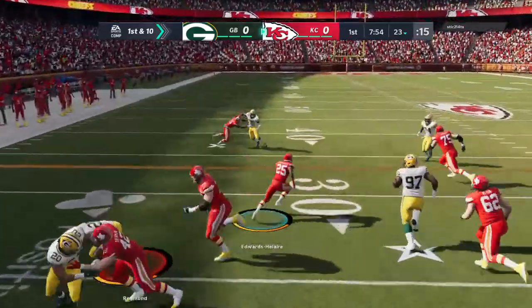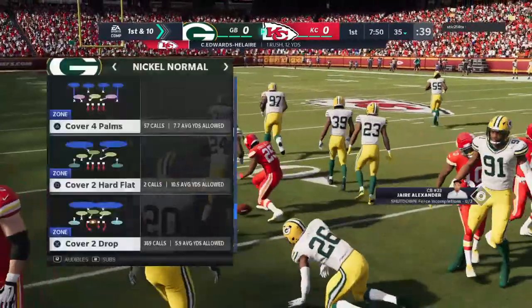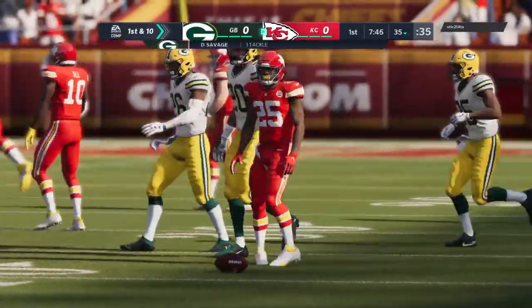They'll run for the first time with Clyde Edwards-Helaire. And up to the 35 before they're able to knock him down. Nice way to start the drive. A gain of 12 and a first down.